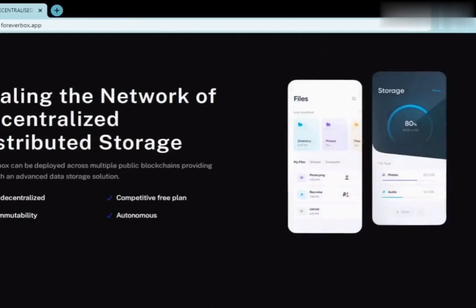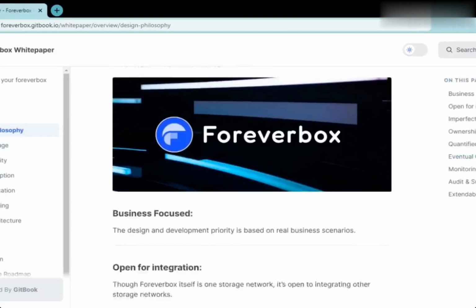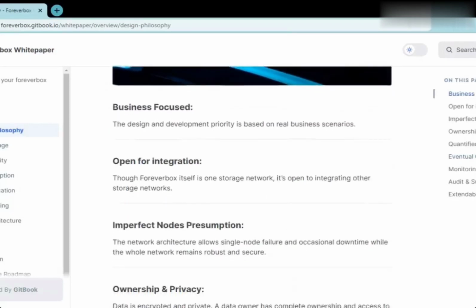Now let's talk about the guiding principles behind Foreverbox's development. It's business-focused, ensuring practical applications. It's open for integration, allowing for seamless collaboration with other storage networks, and it's built with the assumption that occasional node failures won't compromise the entire network's security.